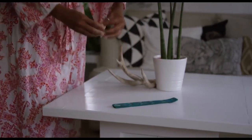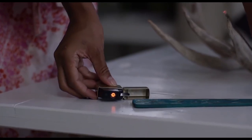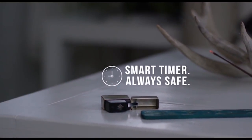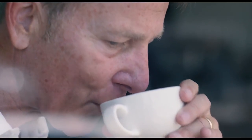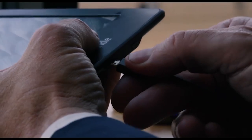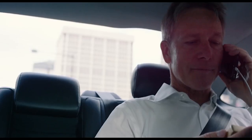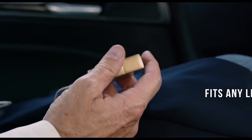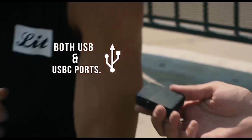With an inbuilt smart timer, the flameless coil cuts out when you finish, stopping fire hazards before they can even begin. At just 6x4 cm and weighing less than 90 grams, the DualFuel is a seamless addition to your everyday carry. With both regular USB and USB-C ports, you can keep all your portable devices fueled.